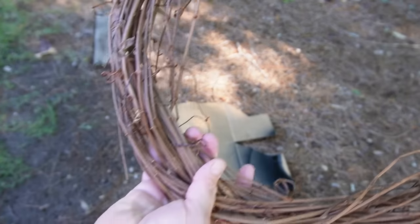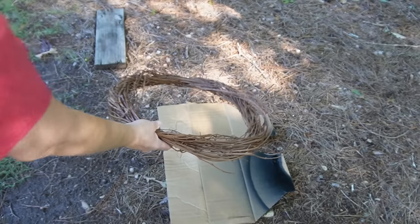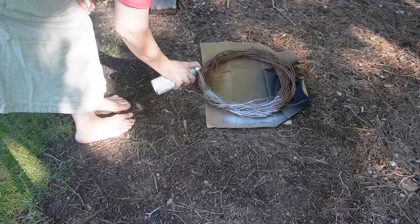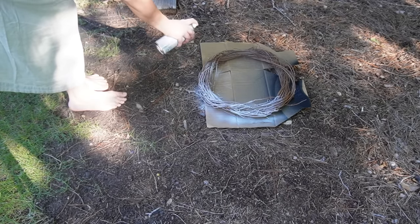Next step was changing the wreath on the tobacco basket to something a little bit more fallish. I found this grapevine wreath in my stash, and since it's the same color as the tobacco basket, I decided to spray paint it. Now, I could have skipped this step because as I make the wreath, you really cannot see what color the wreath is anyway.